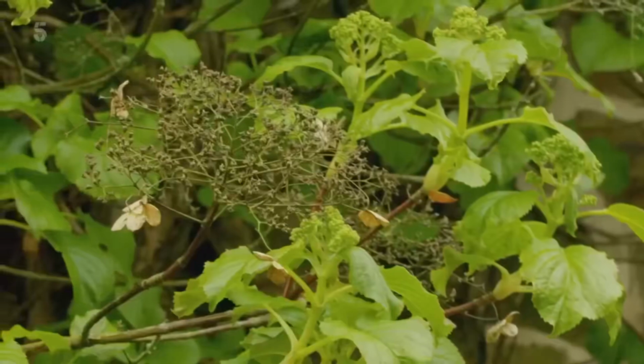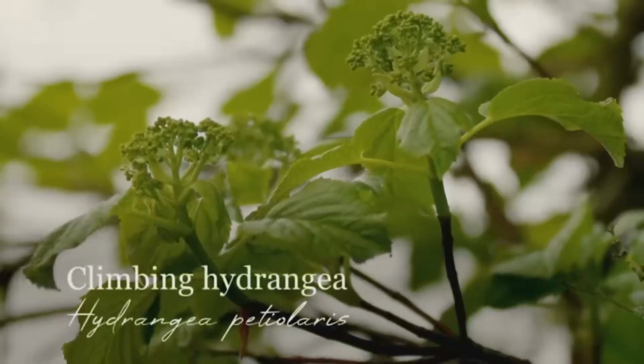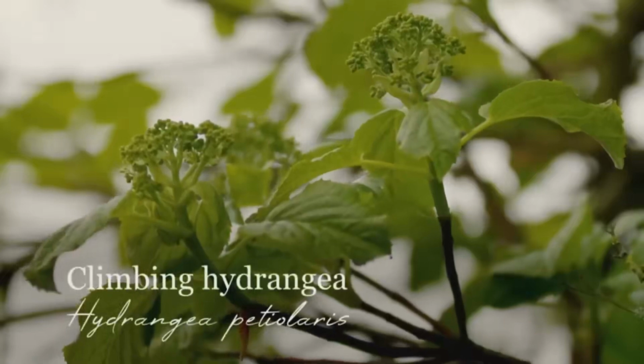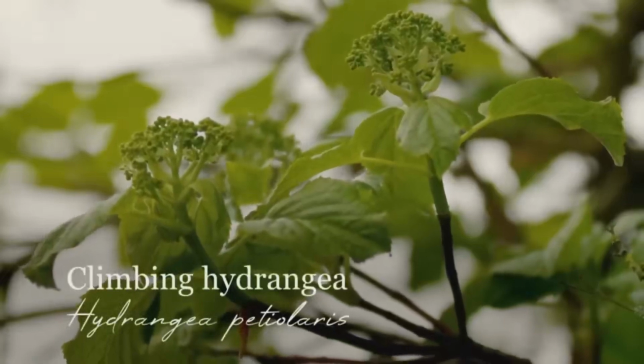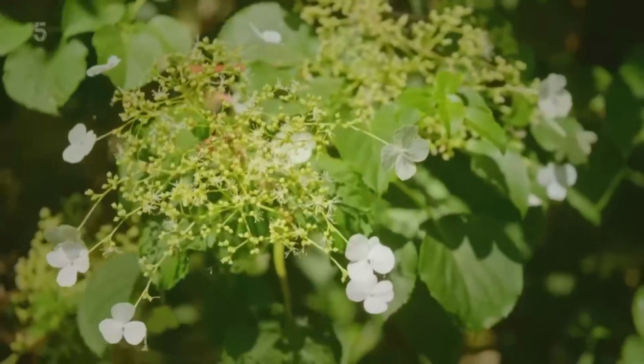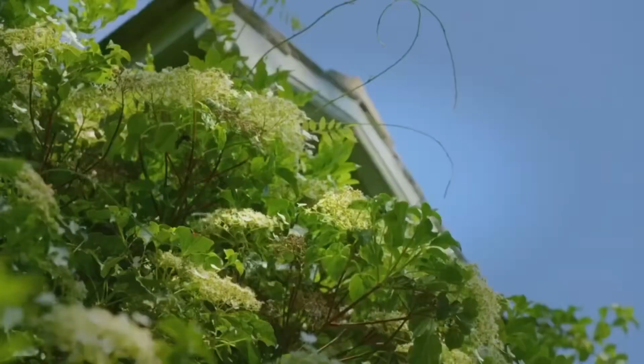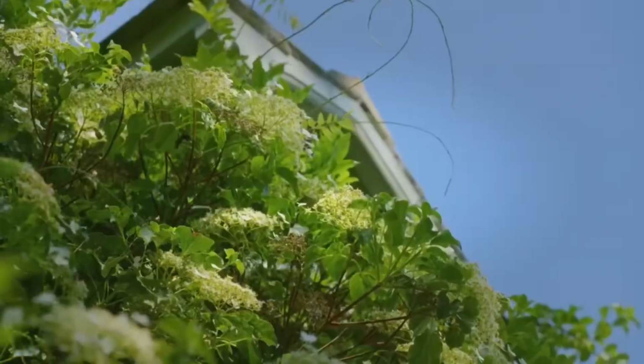On the east wall of our cottage, I planted this hydrangea petiolaris. It's a lovely climbing hydrangea, and it's become a haven as far as blackbirds, wrens, and then when the flowers open, of course it attracts insects. I should really have pruned it much better than I have.